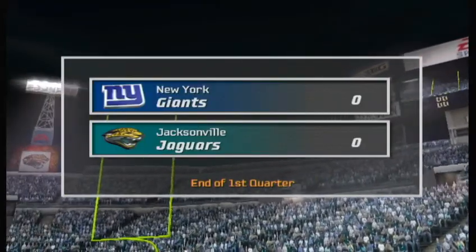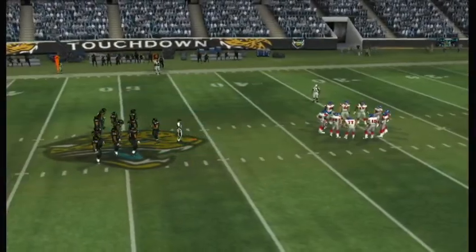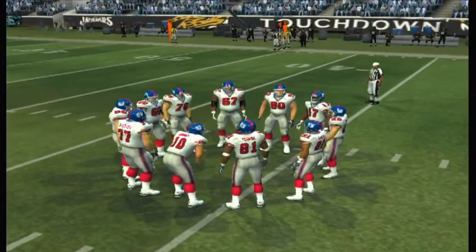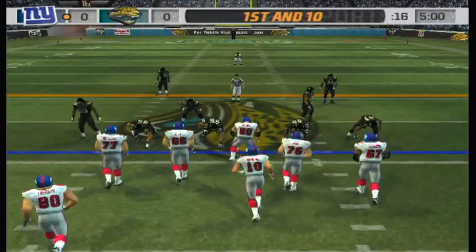At the end of one, the game is scoreless at 0. The teams have switched sides, and we'll start the second quarter. Ball on their own 46. Ball on the 46-yard line.